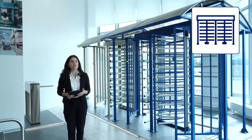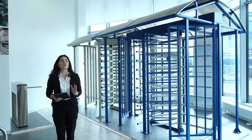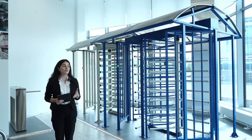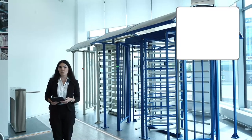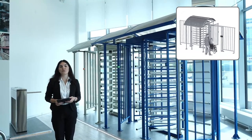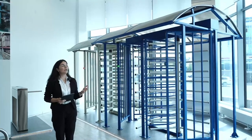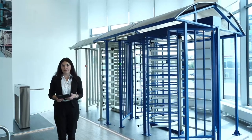Optionally, you can purchase a canopy for any type of full height to have a more convenient passageway, but it's not obligatory for outdoor installation. Moreover, you can ask us for a foundation frame to make your installation process easier, especially when it's outdoors and the ground is not so solid and not so flat. In order to organize a passageway for people with reduced mobility or to transport bulky luggage, all full-height turnstiles can be accompanied with a full-height gate in the same design.